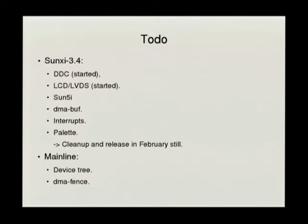VGA load detection should have an interrupt. Might be interesting whether it works or not. And I still need to hook up palette so that you can change the colors on this. Actually, even the sprites can do palettes as well. It's quite nice. This whole composer has quite a lot of layers that we can play with.